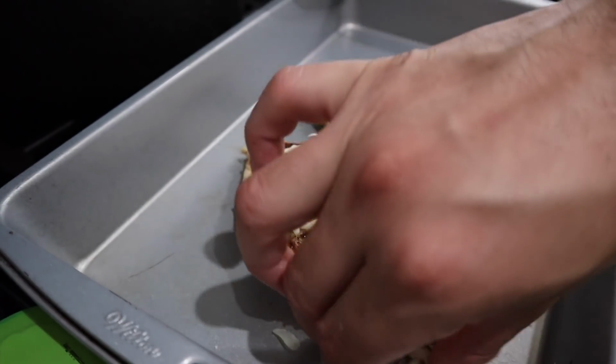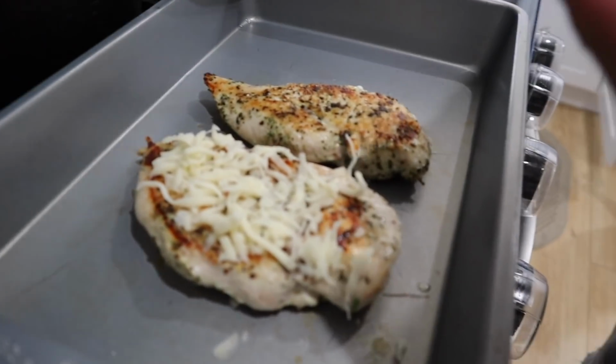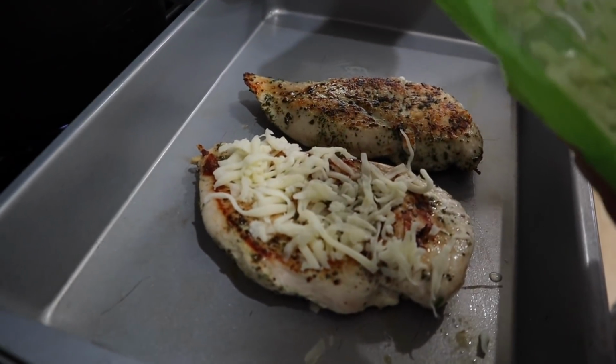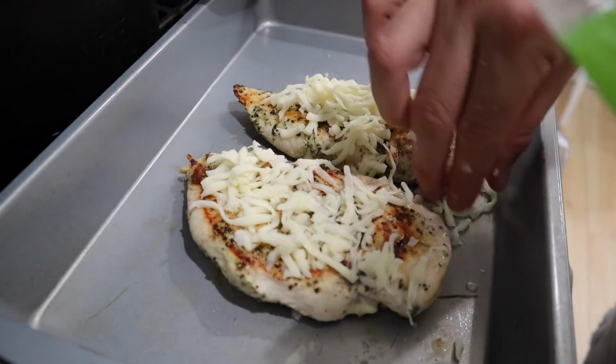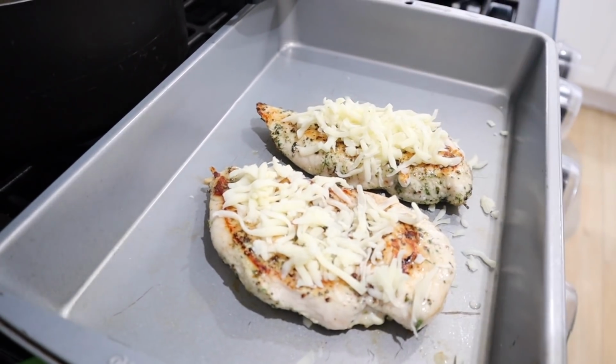So I'm just excited to share with you guys how amazing this pasta is. We did add some fresh mozzarella on top of the chicken. Now we're going to add it in the oven. You're going to add it in the oven for 9 to 11 minutes. We are going to put our timer.